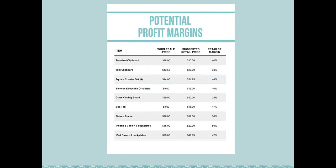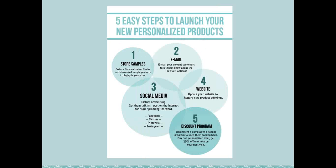And next we have, again, the same thing you saw before. It's the profit margin one-pager, and it has the wholesale pricing and any retail price if you want to resell it, along with the retailer margin. Then we have 5 easy steps. So if you're sending this to a retailer and you want them to get started, and you're selling to gift shops, this is a key element to help your shop owner get started.